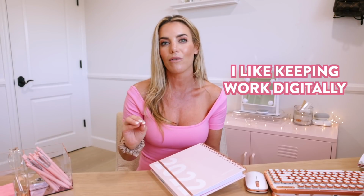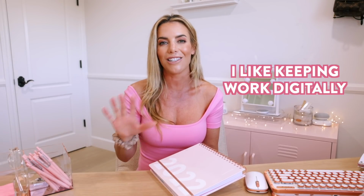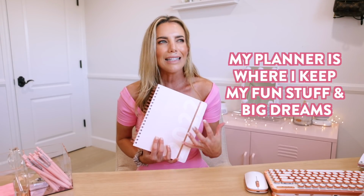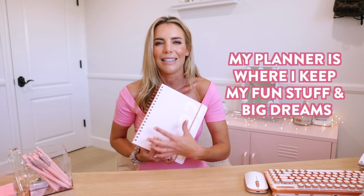My work stuff lives on my computer. All of my calendars, they're set up through my email and I get reminders and notifications. That's important for me to have all of those meetings there digitally. That is what functions best for me. So my planner is my personal, I like to almost think of it as like a personal diary, routine building book. I don't know what else, I think that's the best way to describe it.